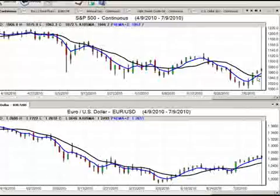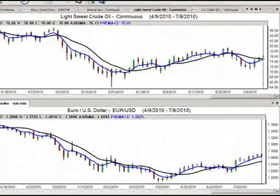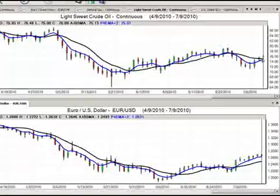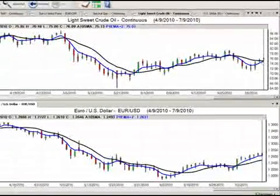But the point that's being made here is that the correlation is still there. Now, light sweet crude, again, we're just about ready to have the medium-term crossover to the upside. Very important that we can identify what's going on here.